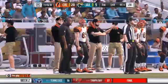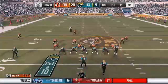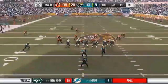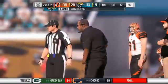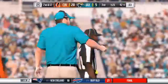Fresh set of downs here. They'll come out in the pistol. All right, here we go. Now they run. It's Mason. And this one's going to go the wrong way. Losing yardage back at the 42. It's a loss of 2 there, bringing up second down.